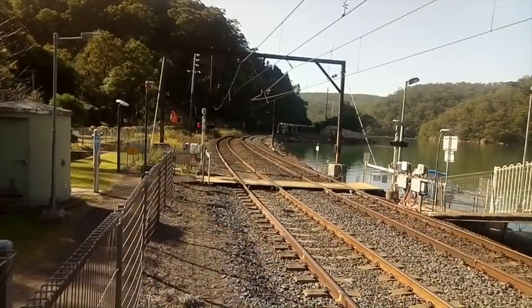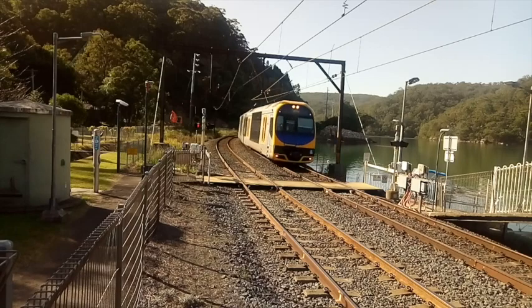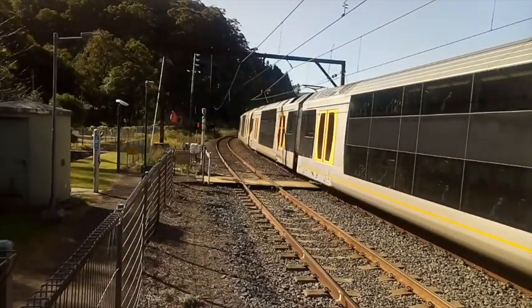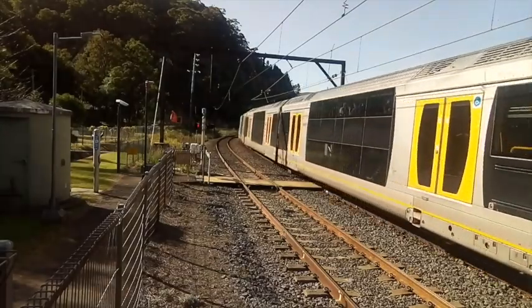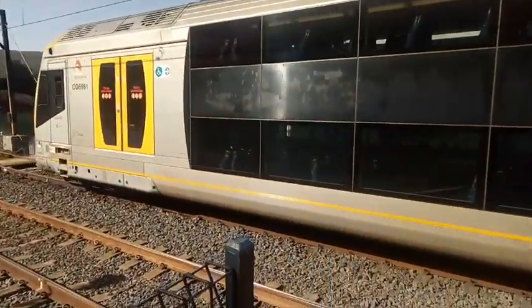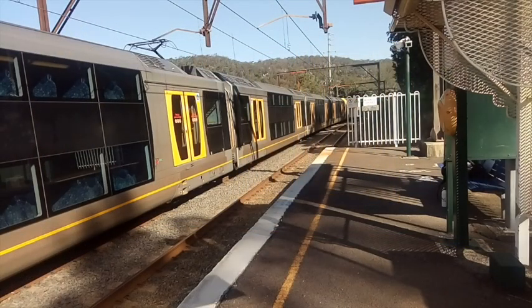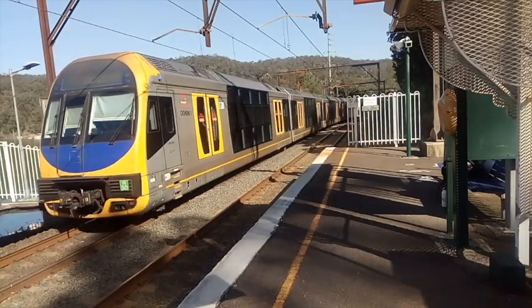We have an Oscar arriving into platform number 1, bound for Central. H26. Moving half of that set. H26 and now H30 departing for a Central all stations service.